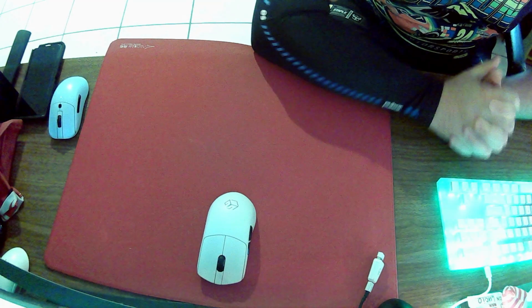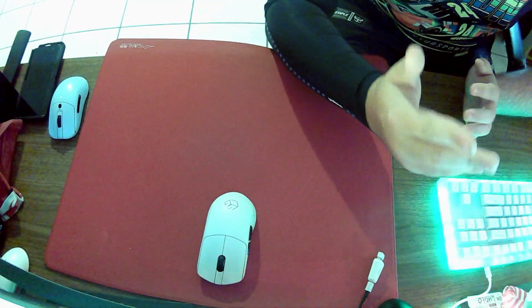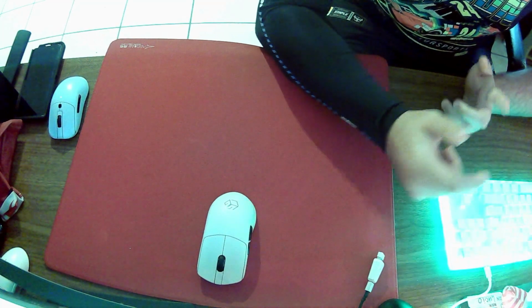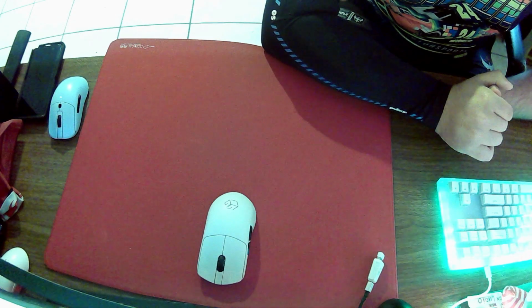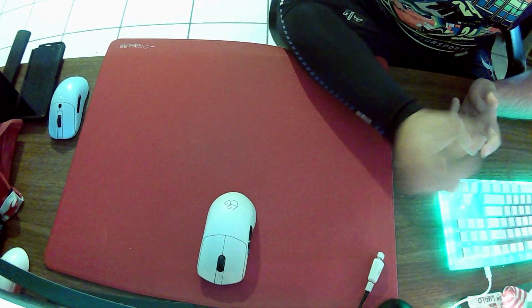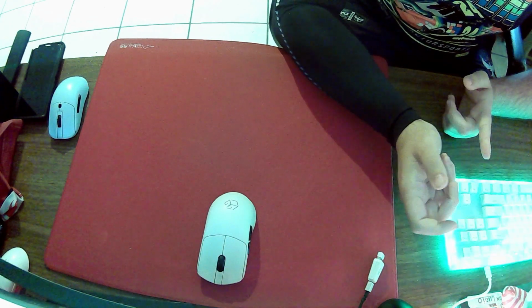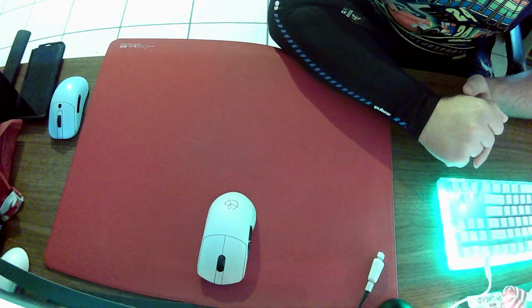Encoder is a TTC Gold. Polling rate is 1,000 hertz currently. There is a plan that has been discussed before about 4K polling, but I haven't seen anything further on that. So that's probably something in the coming months that'll be announced, and you'll see why there's been some other focus in other areas currently.